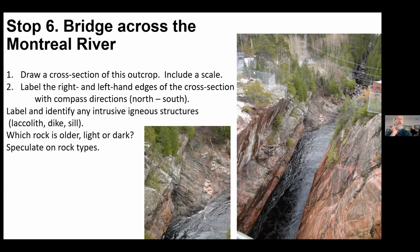What's older, the lighter or the dark colored rock? What do they think it is? Typically, I think I have an aerial view coming up. We park down the road and walk back, but we're standing on a bridge to see this. I'll point out the safety issues. The fall, of course, would kill you.